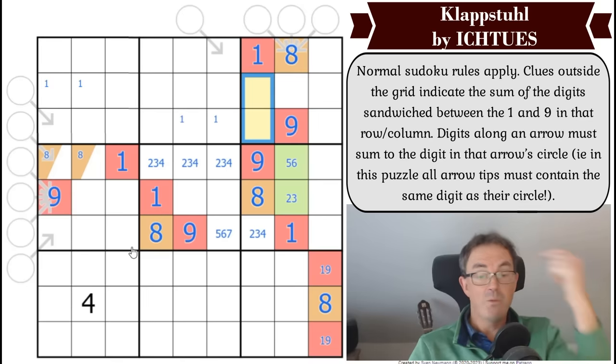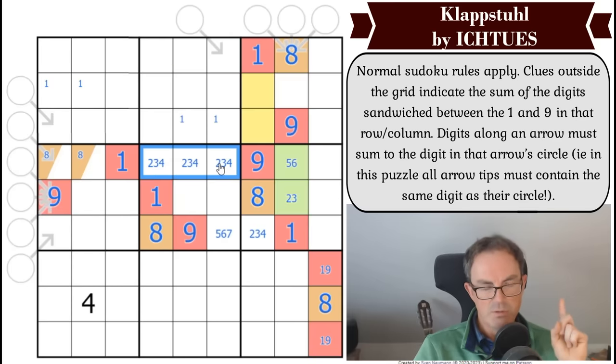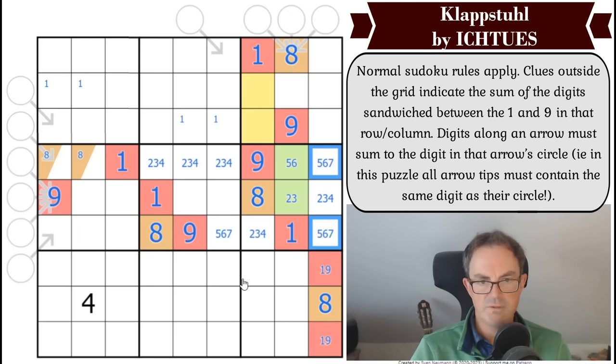Right, okay. Where are 2, 3 and 4 in row 5? Now the answer is I don't really know, but I do know that they're not here. And I do know that you can't put 2 of them there because they will not add up to 9. Therefore, one of them is here. And therefore, that is a 2, 3, 4 quadruple, which means these squares are from 5, 6, and 7. And that might matter for reasons that I can't spot. Or it might not.